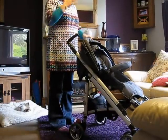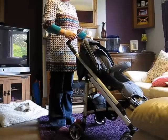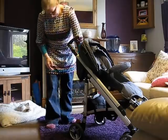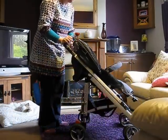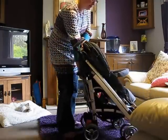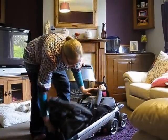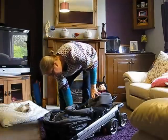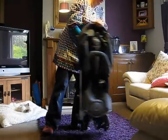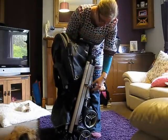So all you do to fold it is a little bit like a standard umbrella pushchair. First of all, you push both of these little grey doobies in. That unlocks the frame. And there's a handle, just here, which you just pull, and then it all collapses inwards. So I found just pushing it down onto the floor, and then there's a latch on that side that just catches once you push it down. It just catches on itself. You don't have to manually do it.